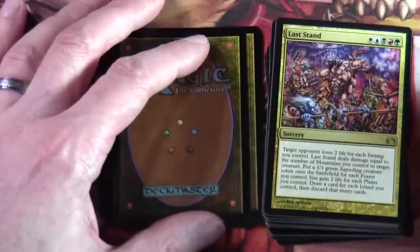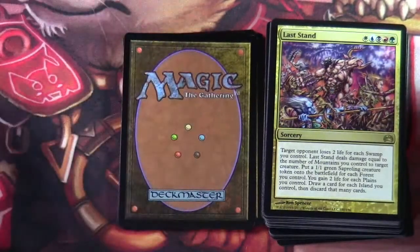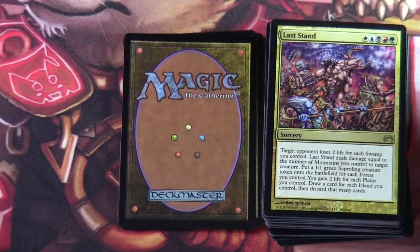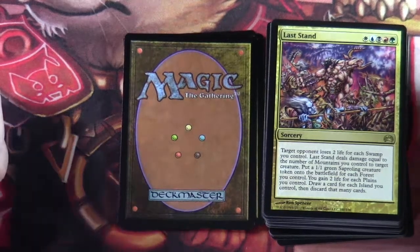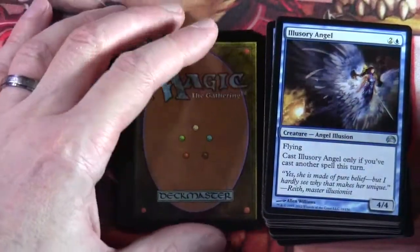Last Stand, white, blue, black, red, green. So we get the full Wooburg here. It's a sorcery. Target opponent loses 2 life for each swamp you control. Last Stand deals damage equal to the number of mountains you control to target creature. Put a 1/1 green sapling creature token onto the battlefield for each forest you control. You gain 2 life for each plains you control, and draw a card for each island you control. Then discard that many cards. Fun card. And now we're moving on to our commons.